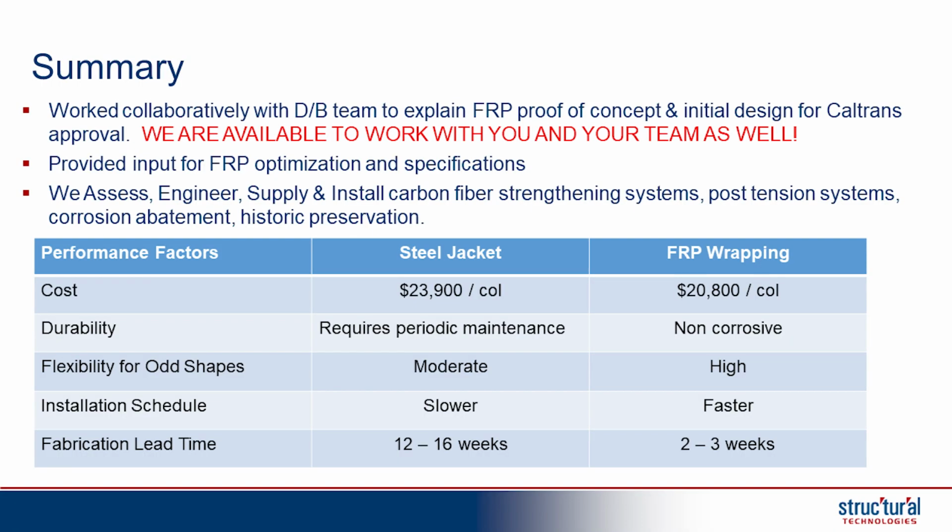I mentioned the ability to accommodate odd geometries. And from a fabrication lead time, we talked about 12 or 16 weeks to get the steel. I get to carbon fiber this month and get going. And we're all in the construction arena, and we are never behind schedule. Everything arrives on time, and nobody damages anybody's previous work, right? The next trade doesn't damage the previous trade's work. These are absolutes in construction if you're not aware.